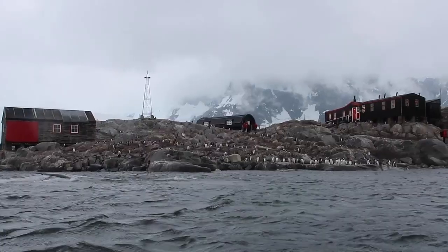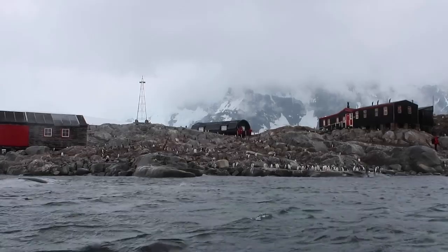Hey everyone, I'm back from the Zodiac cruise and I'm in my cabin room. The cruise was about an hour and a half and we just did a cruise. We didn't do any landings. We didn't go on the land at all, which is fine because a lot of times with the cruising, you can really get around and see a lot more. So it's good to have a mix.